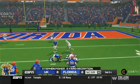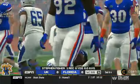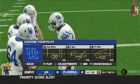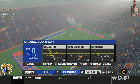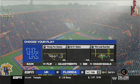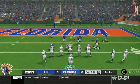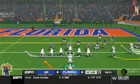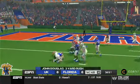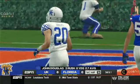There's a strike complete. Brought down at the 10-yard line. Fisher's the kind of guy whose work ethic really pays off. Right now, he's playing some special football and leading the conference statistically. And this play is number 8 on the drive. They'll bring him down to the 7-yard line. Let's give it 3 yards.